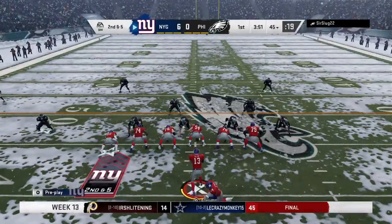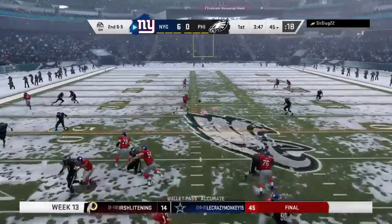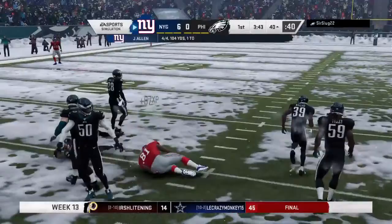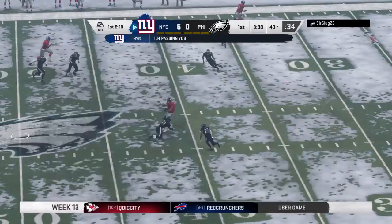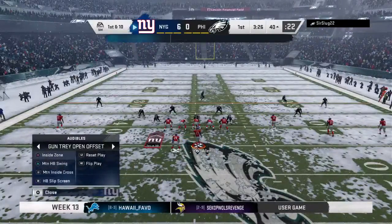53 to Mike. 53. Check 53. From the 45 on 2nd down. Allen throwing middle, and it's complete. And he has another 1st down as he'll get the ball down to the Eagles' 40. That's what we're used to seeing from him right there. Plays like that, why he's number 4 in the league in terms of receiving yardage.